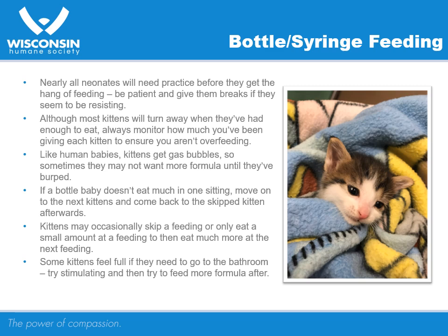Bottle and syringe feeding. Nearly all neonates will need practice before they get the hang of feeding. Be patient and give them breaks if they seem to be resisting. Although most kittens will turn away when they've had enough to eat, always monitor how much you've been giving each kitten to ensure you aren't overfeeding. Like human babies, kittens get gas bubbles too, so sometimes they may not want more formula until they've burped. If a baby doesn't eat much in one sitting, move on to the next kittens and come back to this one afterwards.